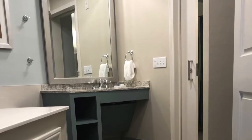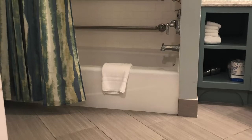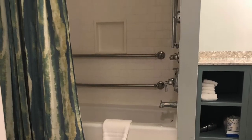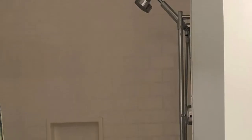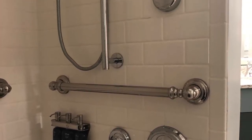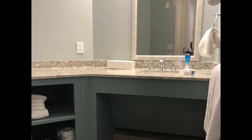The bathroom is attached to the bedroom, and Disney offers either a tub or a roll-in shower. We usually prefer the roll-in shower, but we kept postponing and rebooking this trip, so we ended up with a tub. The tub had grab bars, and the controls were easy to reach from my transfer bench. The bathroom also had grab bars at the toilet and a roll-under sink.